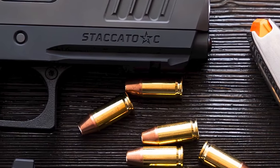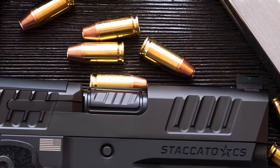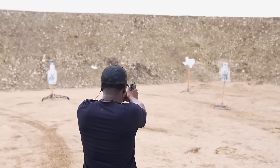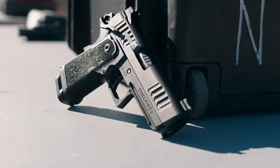Chambered in 9mm with a capacity of 16+1 rounds, its single-action, hammer-fired action ensures precise shooting. Setting itself apart from larger counterparts like the Staccato P and Springfield 1911 DS Prodigy, the CS is meticulously crafted with specific modifications tailored for enhanced performance.